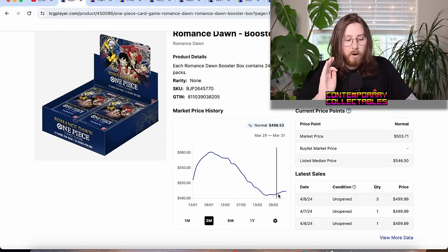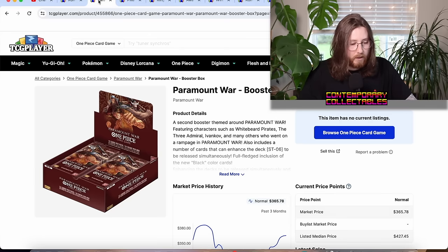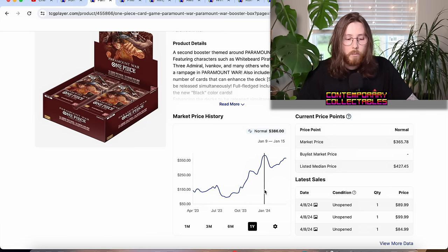So for Romance Dawn, we can see we have peaked up a little bit over the past month or so. Let's see what Paramount War is saying. Okay, so let's move over to the year. We had a low, same time, at the end of August, July. We had just under $100, and the all-time high for Paramount War, which is the second set for the One Piece TCG, was just under $400.